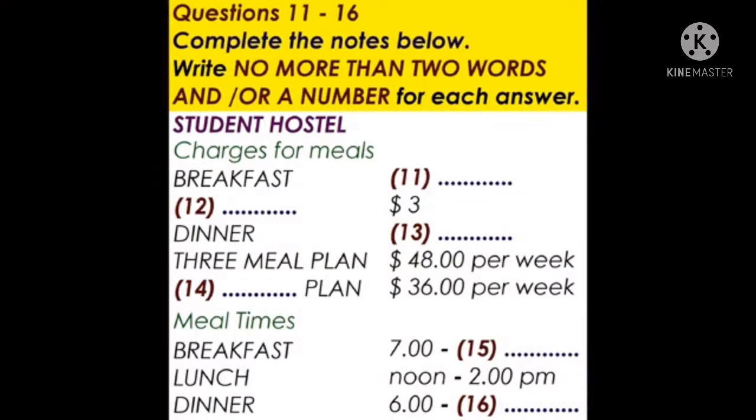Now turn to Part 2. Part 2. You have just arrived at the student hostel where you will live during the term. The manager is explaining the rules and another student is asking questions. Listen to the conversation and complete the form. First, you have some time to look at questions 11 to 16. Now, listen carefully and answer questions 11 to 16.